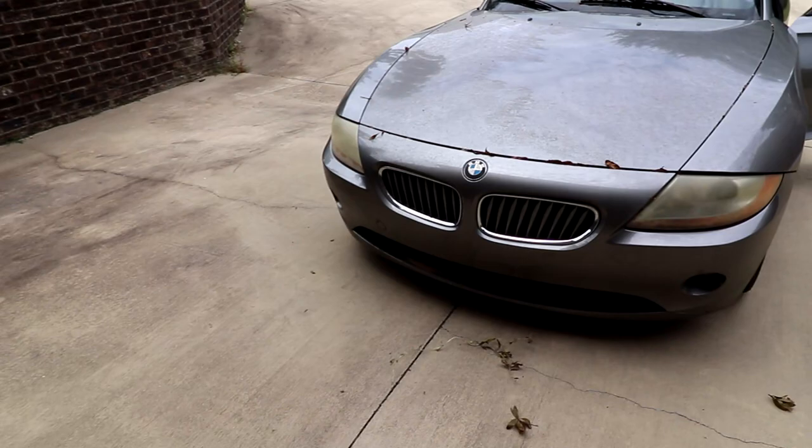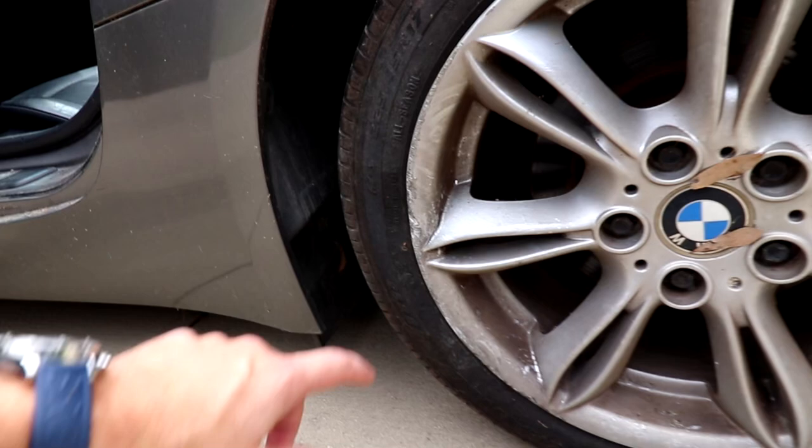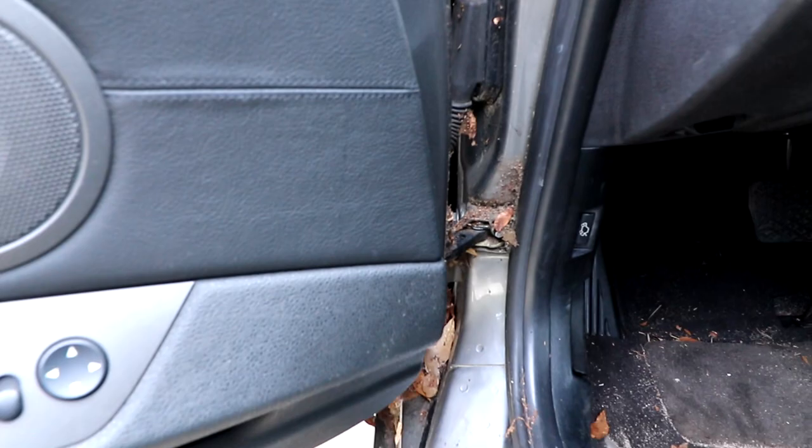Look at this thing. Look at the wheels. All tires need to be replaced. I know on this wheel, there's a crack. Oh, you can see where it's been hit. So that should be a sign that it was probably driven hard and put away wet. Look at the inside of the door jambs. Oh, it's gonna be so much work.